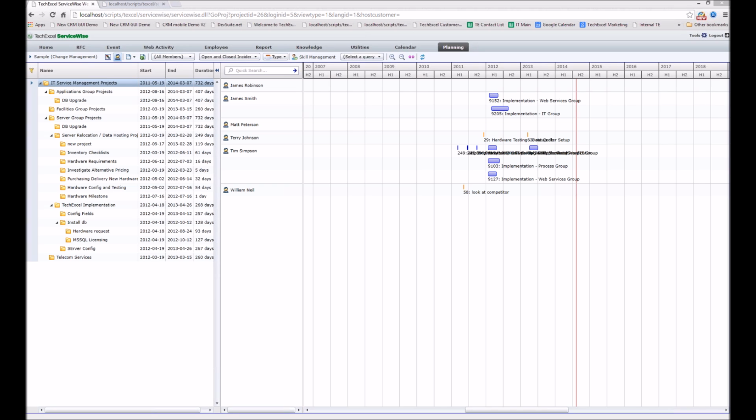Is the planning view and the calendar view part of ServiceWise? The answer to that is yes. The calendar view is part of ServiceWise. The planning view is separate, and it comes with the project plan.